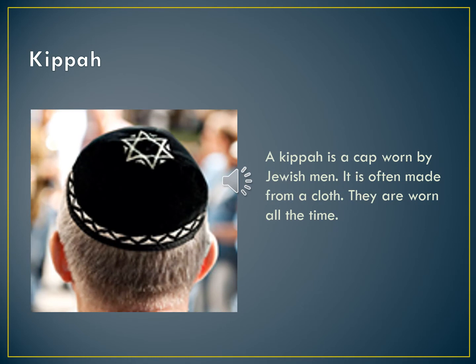This, boys and girls, is called a Kippah. A Kippah is a cap worn by Jewish men, and it's often made from cloth. It's a type of hat, just like you and me might wear, but they are worn all the time. If you see somebody wearing one of these, that means they follow the religion of Judaism.